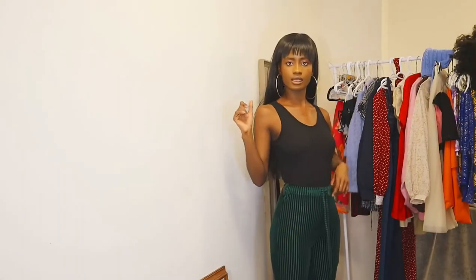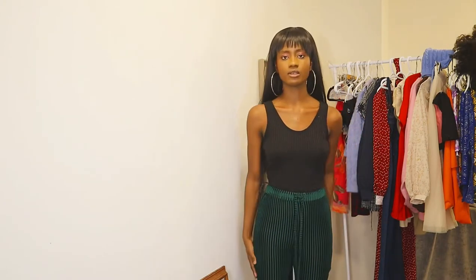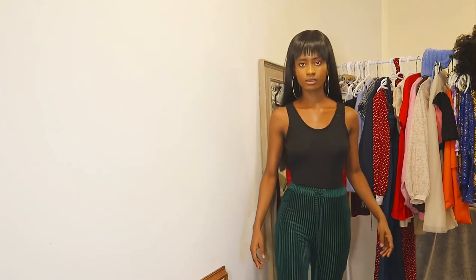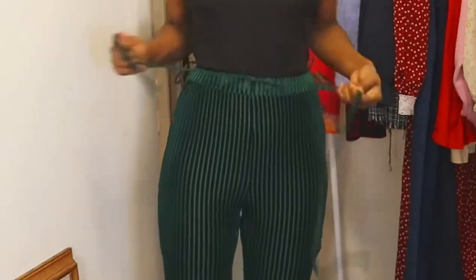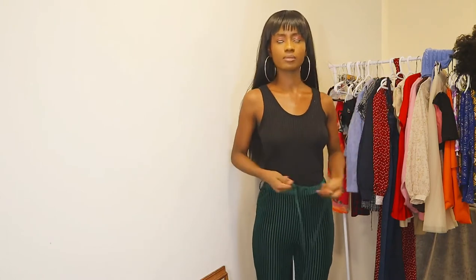So the next thing is this. It's hard to see, but it's actually green. It's a green bell bottom, very vintage vibe kind of pants. I really like it. It's super comfortable and it has the string that you can pull to adjust. When I pull it out, it doesn't do me enough justice, so I'm just going to have it up.